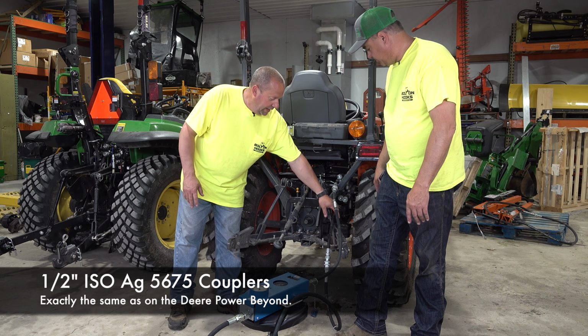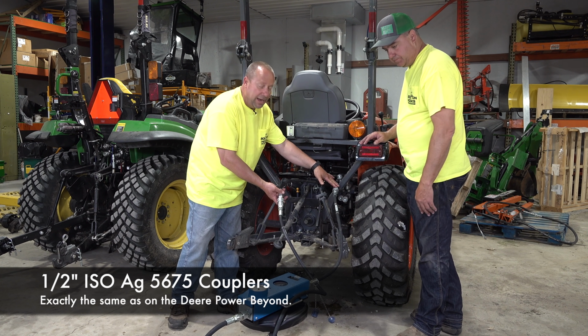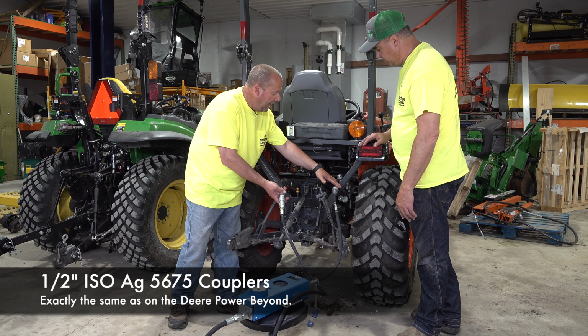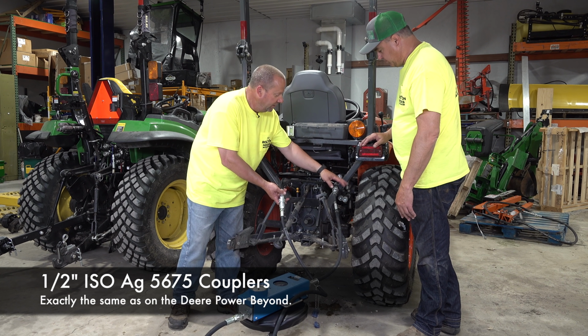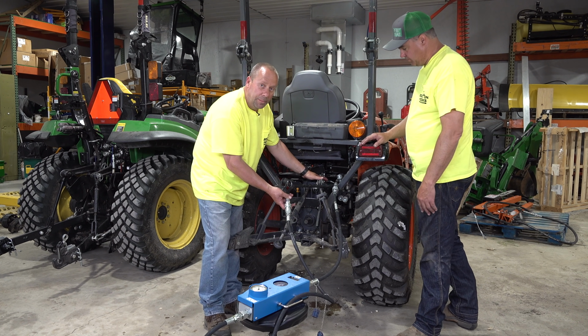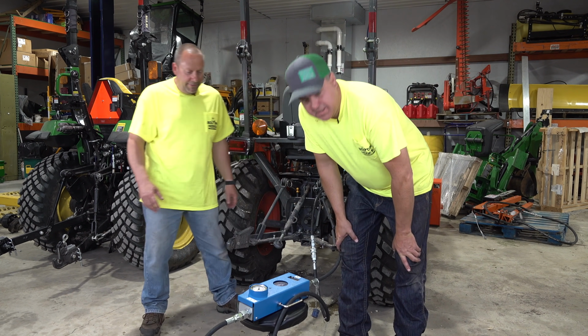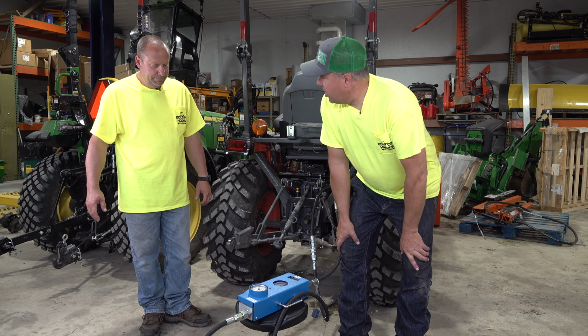So we have our loop here. We've got out of the tractor a female coupler. This is the out coupler, just like on the Deere was. Going into the gauge, coming out of the gauge, back to our system. So that's our loop, that's our Power Beyond. What do we have for a measurement, Tim? Temperature's about 100 now.